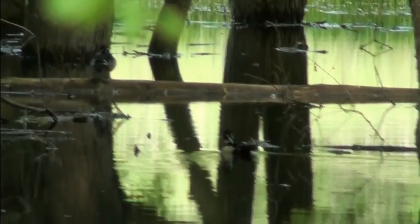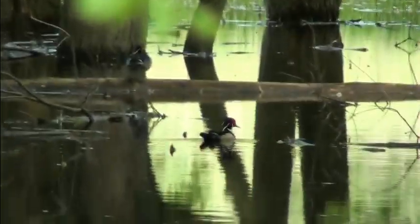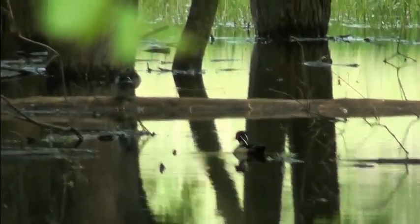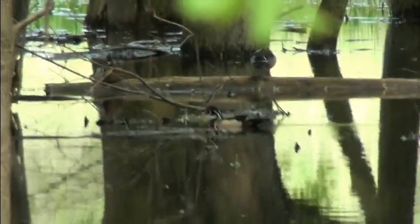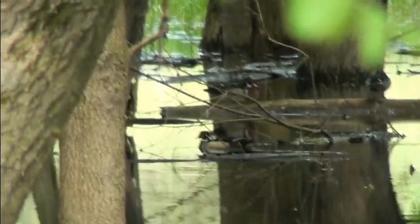There's a picture of that wood duck floating on the water. You can look at the shape of the beak. And he sort of has those markings on the back of his head, the stripe. So look at the colors, the markings.